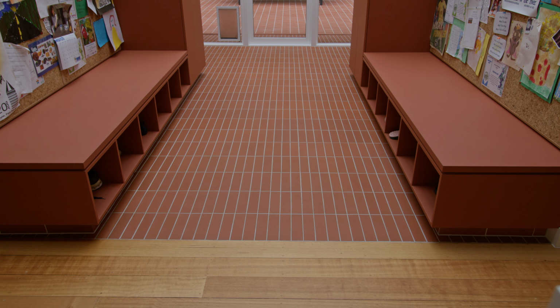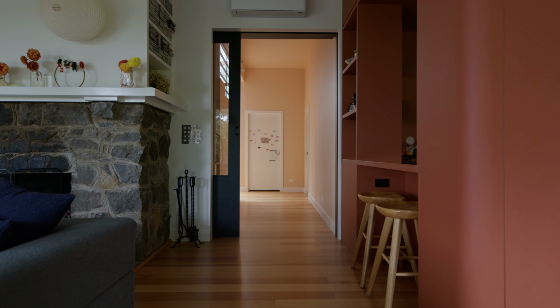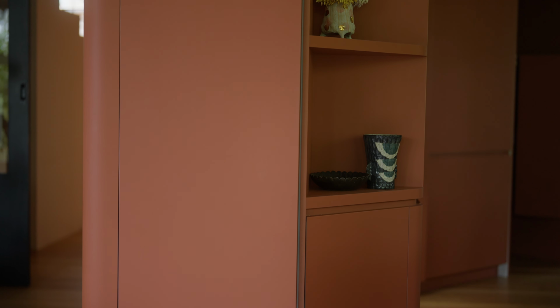Durability and practicality were really important deciding factors when it came to the material choice. Jeremy and Lorelei have 2 kids and it's a bustling, growing family, and they've also got a little dog as well that runs around the house. So we needed to find a material that could take the wear and tear of a growing home. Laminex seemed like a really good candidate.